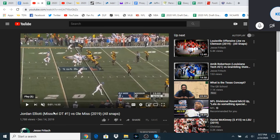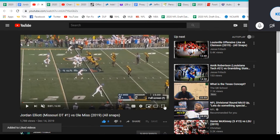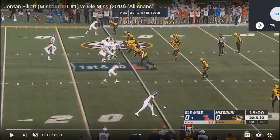I like his pass rush moves. He seems really strong, which is good for a defensive lineman. He seems versatile in the way that he can play different gaps effectively, which is quite effective.